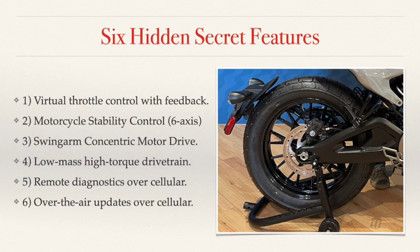Last 2, number 5, remote diagnostics over cellular. The LiveWire Del Mar is the first motorcycle that can be diagnosed remotely, meaning that when you ride the bike, if anything goes wrong with it, with electronics or anything at all, LiveWire is going to be able to diagnose that in real time over a cellular network. And number 6, LiveWire Del Mar is the first motorcycle ever to have over-the-air updates over cellular. So it's going to be exactly like the Tesla. You have a choice to download the latest updates, which might fix charger incompatibilities, might update the stability control, might give you new features on how you control your iPhone, whatever. It's going to have over-the-air updates, which can be done just like Tesla, thousands and thousands of bikes overnight, no problem. So anyway, those are the 6 hidden secret features.